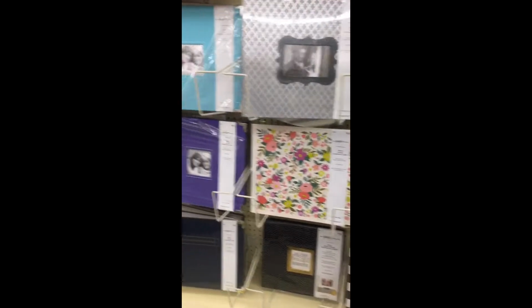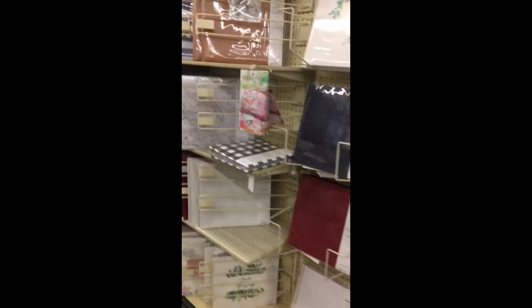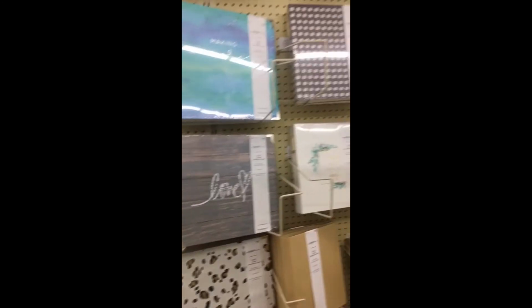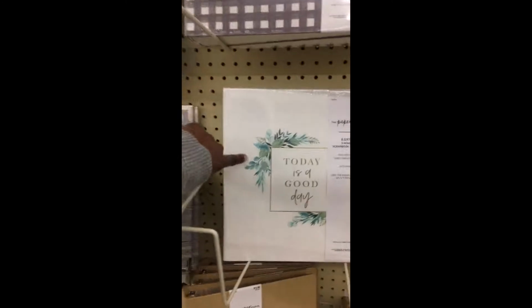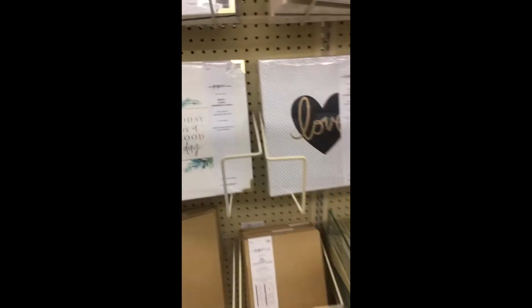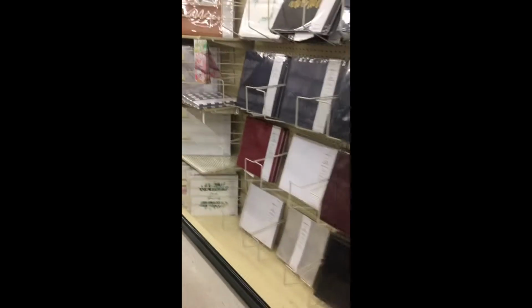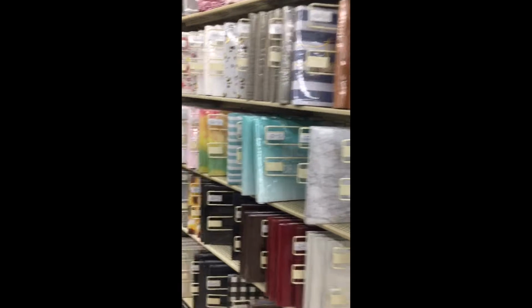I was showing you guys in the photo albums. Look at all the photo albums. Ain't they so nice? They have a lot of selections. I did end up not getting any of them because I had that one at home. But when I was cleaning up my room, I accidentally threw it away. I'm so sad. But I digress.